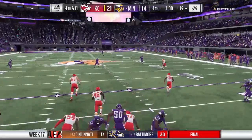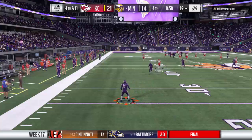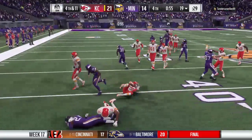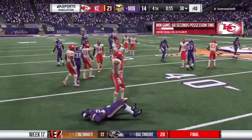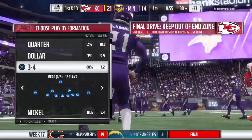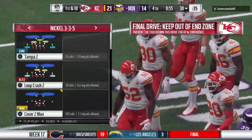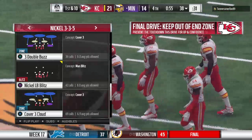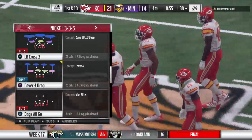Now here is the punter, Shum, as he sends this one away. Fielded at about the 28. Give him 11 yards that time on the return. And out will come the offense as they take over. And now out comes Minnesota. They're down here in a 1-score game. But the time, it's a factor, but it's not a huge factor right now, is it?